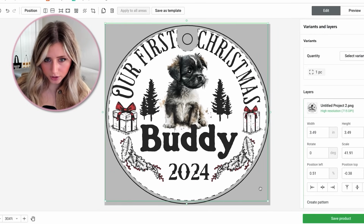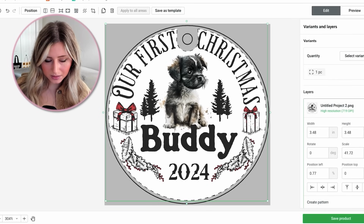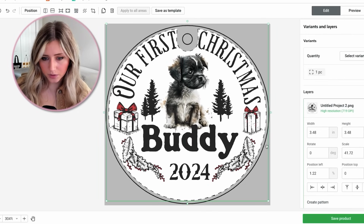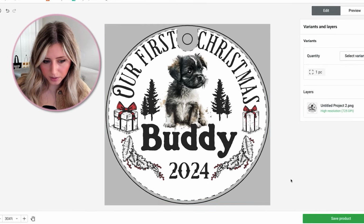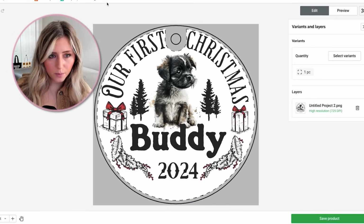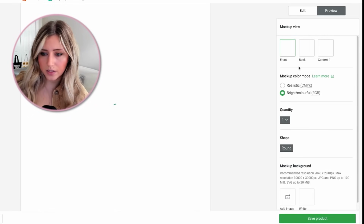What I could have done too is I definitely could have moved these little ornaments at the bottom. Just going to center that here. But I think that's pretty good as far as what I want for my ornament here. So I'm going to preview this now and see how this looks.